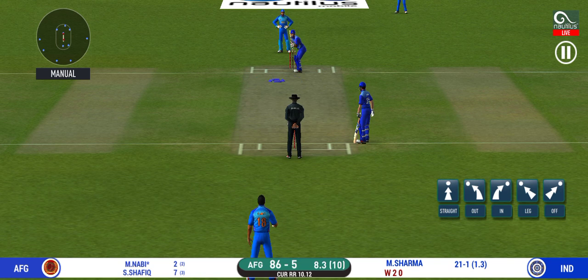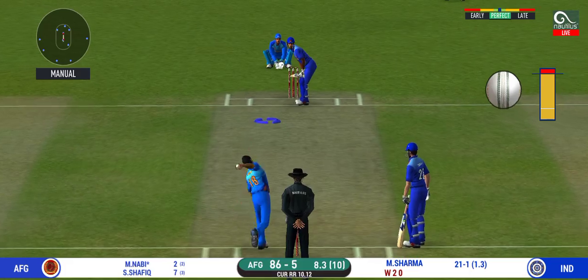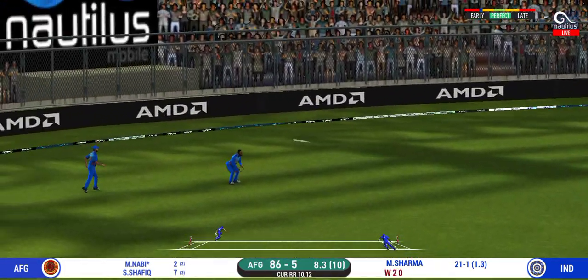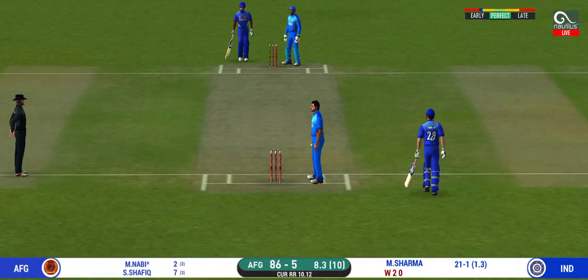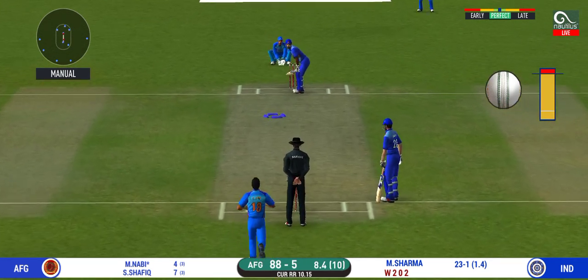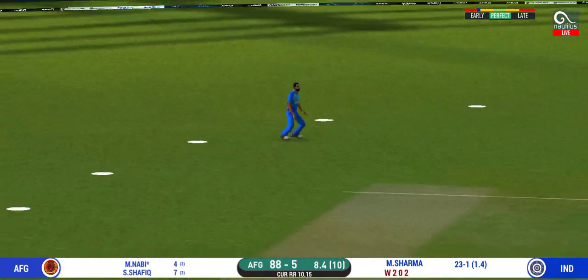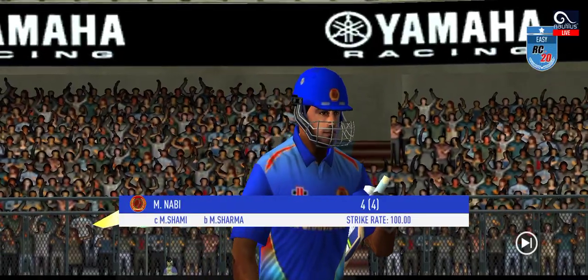The bowler is bowling from his favorite end. They have run the first one quick. They're converting ones into twos and twos into threes here. That is excellent running. What a catch by the fielder. Has to walk back to the pavilion.